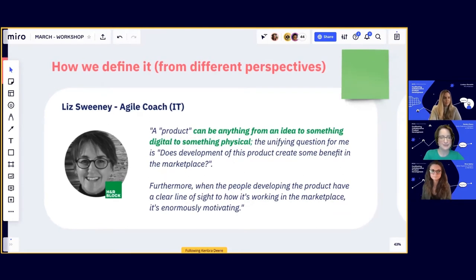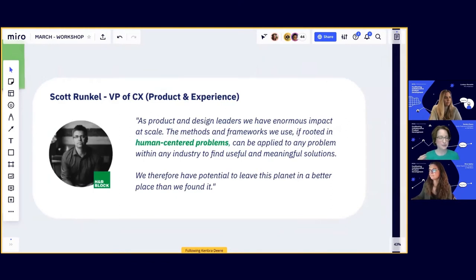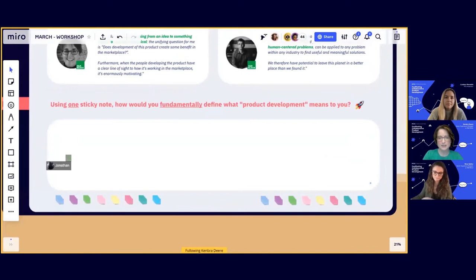So Liz, I know you're on the workshop today, and I appreciate your thoughts. I also asked, in contrast, Scott Runkle, our VP of customer experience within the product experience org that Bree and I are in. His take is that as product and design leaders, we have an enormous impact at scale. The methods and frameworks we use, if rooted in human-centered problems, can be applied to really any problem, any industry, and provide meaningful solutions. So we have the potential to leave this planet in a better place than we found it. So I want to ask, fundamentally, how would you define product development and what does it mean to you? Bree, I'll pass it off to you as well.